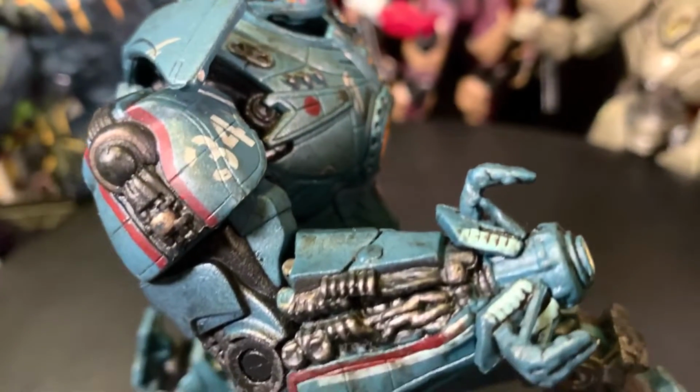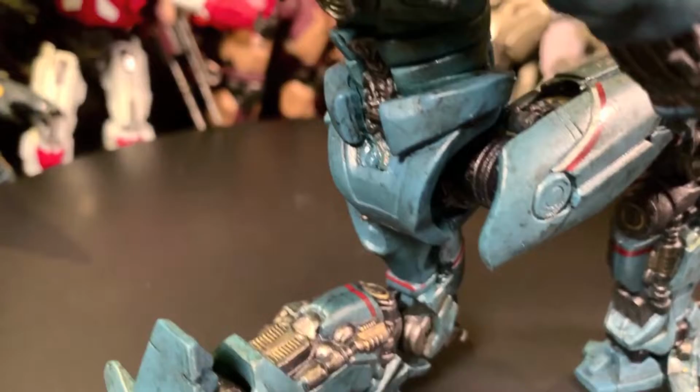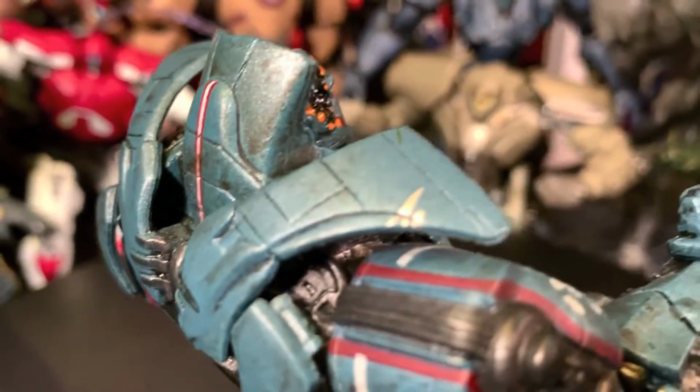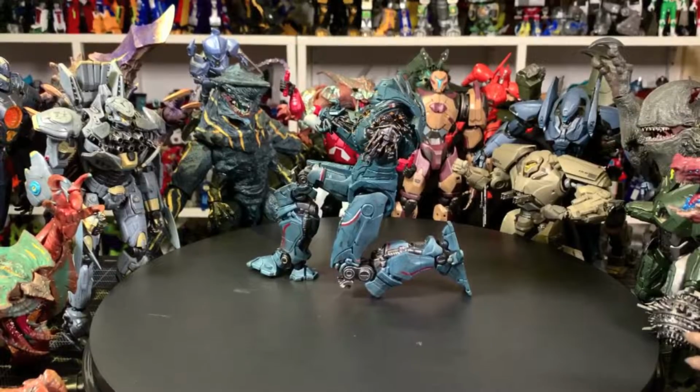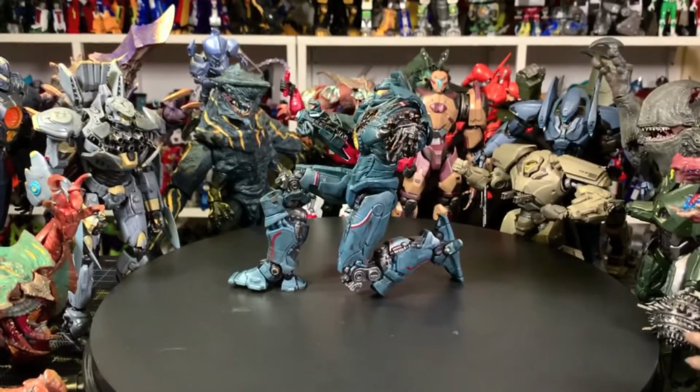It looks so good. The battle damage is sweet. Very, very well done. Something that NECA does so well is this type of crazy damage. You've seen it on their Terminator figures, and this is no different. Beautiful, beautiful work here.